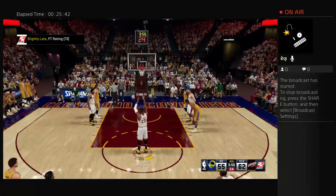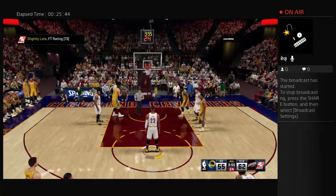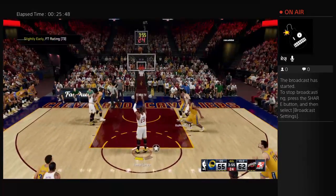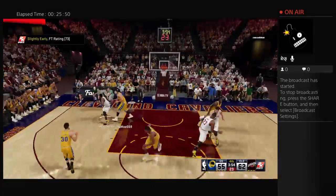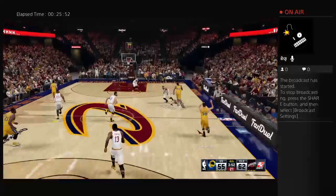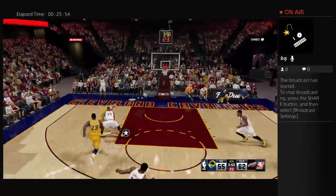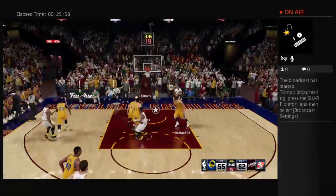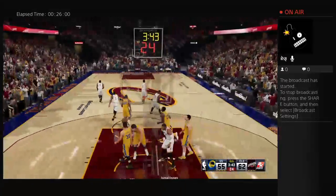Way to attack there and then create the contact. Really as close as you can get to an and one right there. He almost had it. And he can't hit the second. You know, the Cavs last season won a bunch of games, but they had to fight for a lot of them. They often would fall behind early or dig a big hole and have to fight their way out of it.